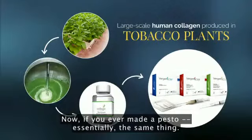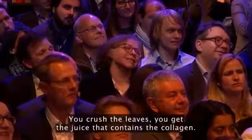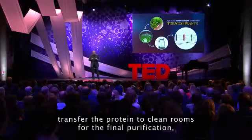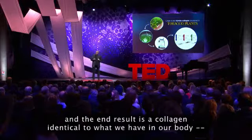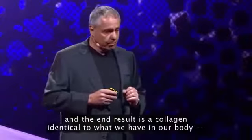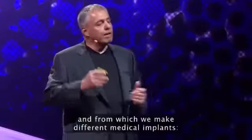Now, if you ever made a pesto, essentially the same thing. You crush the leaves, you get the juice that contains the collagen, concentrate the protein, we transfer the protein to clean rooms for the final purification, and the end result is a collagen identical to what we have in our body. Untouched, brand new, and from which we make different medical implants.